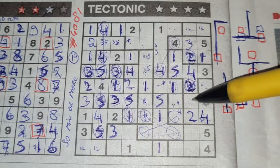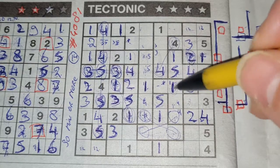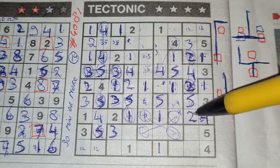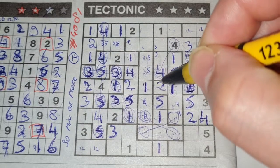So 2 numbers left in this area for numbers 1 and 5. We have a 1 there, no 1 there. 1 should be here and a 5 goes there. These two boxes can be 2 in this quadruple box. So 1 box left for the 2 should be here.